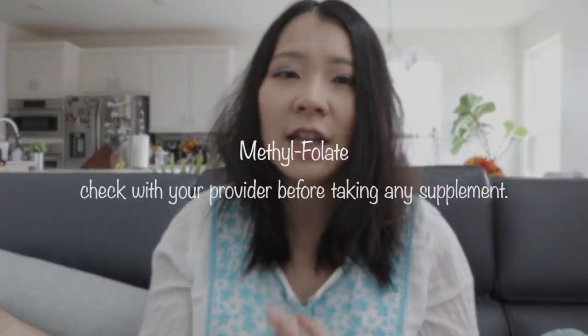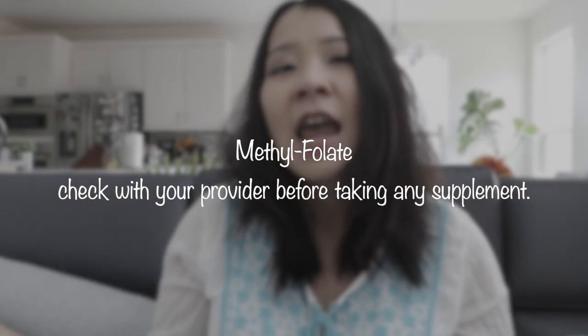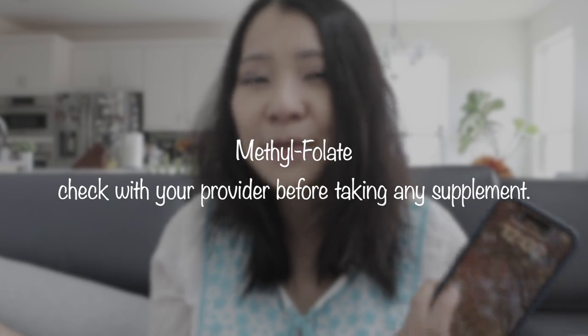And the next thing that I think is essential is a prenatal vitamin that contains methylfolate, not the regular folic acid, but methylfolate. So before I was pregnant, I was reading on my app, The Bump, and I was watching a lot of YouTube videos. It says that some women cannot process or absorb normal folic acid, they need the methylfolate.